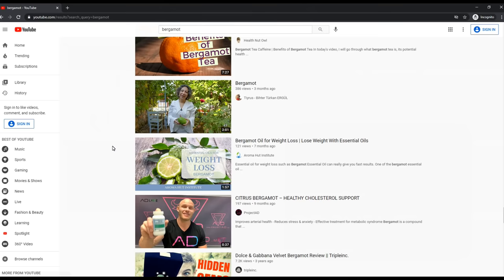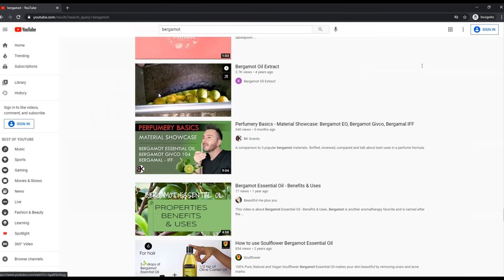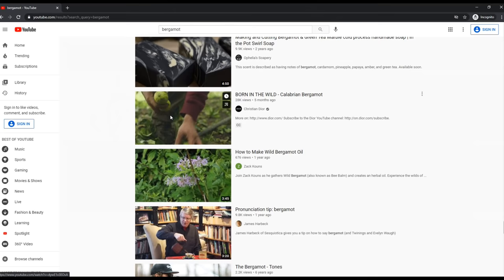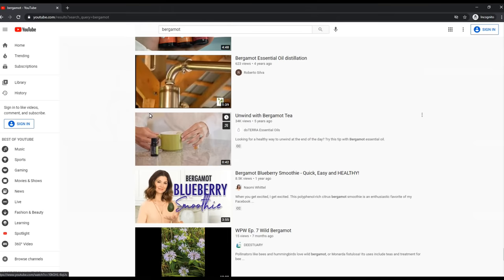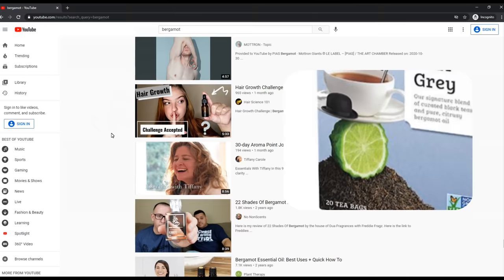Not bergamot. That is bergamot. Bergamot oil extract, believe it or not, actually does have a picture of actual bergamot. Good job. BK Sense, no. Christian Dior, yeah, you got it. Good, you did your research. Not bergamot. Christian Dior again, you got it right. Stop showing off. That is bergamot. Good job. Not bergamot. Stash tea. Not bergamot. What's going on there? Perfume Lounge. You got it. Very good.